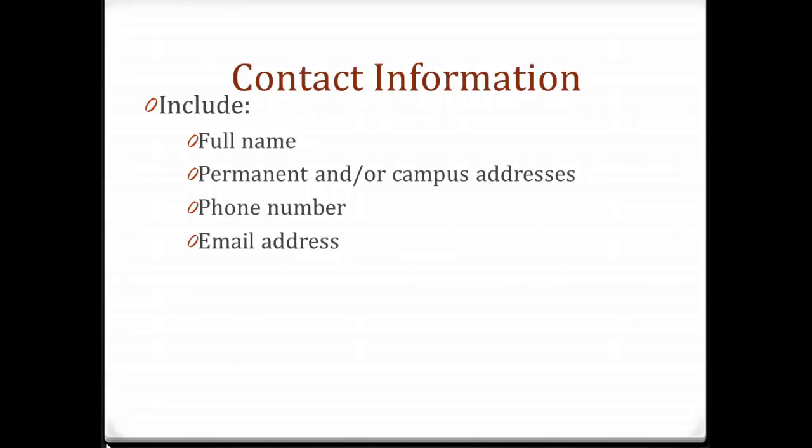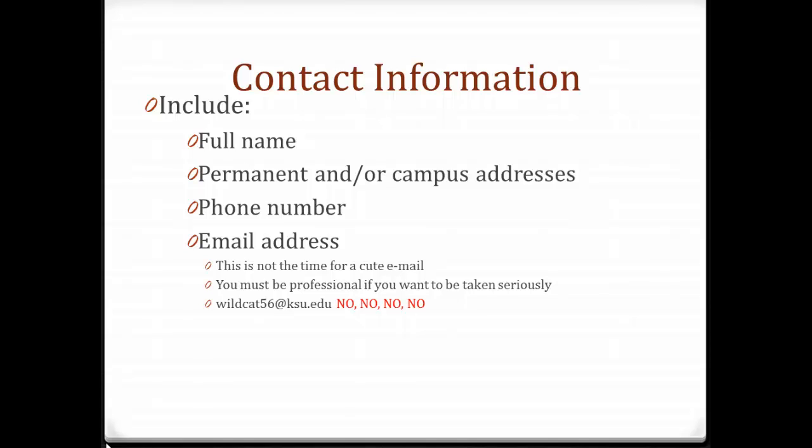Also do the same with your email address. Include your email address and make sure it's a professional choice. Not the time for a cutesy email. You must be professional if you want to be taken seriously. A poor example here is Wildcat 56. This is a no-no. However, it is a little bit better than Sexy Wildcat 56. We definitely want to stay away from those. Instead, choose an email address that is something similar to your name. You're never going to regret choosing a form of your name as your email address. Also include a website if you have one.